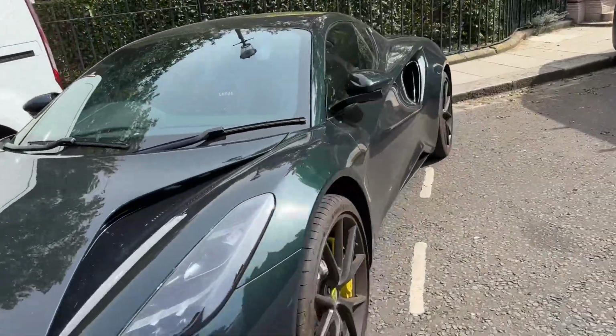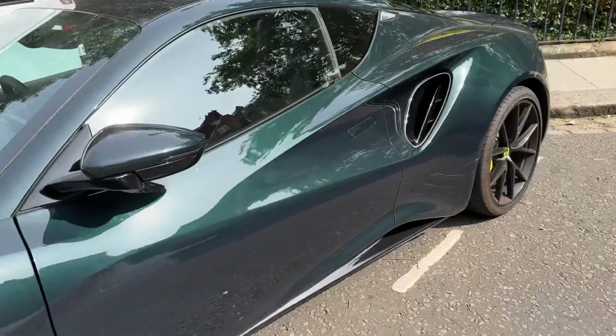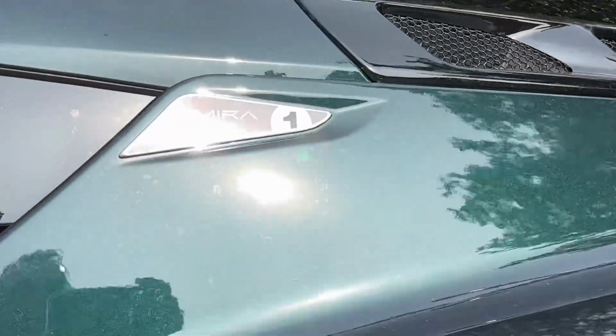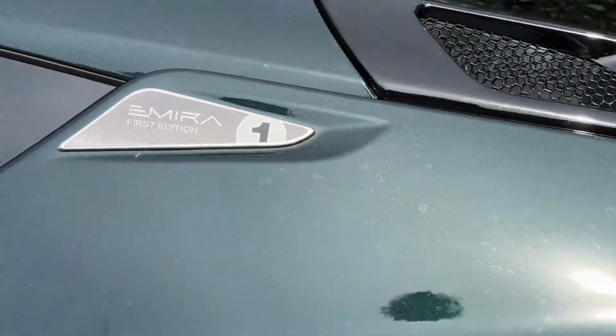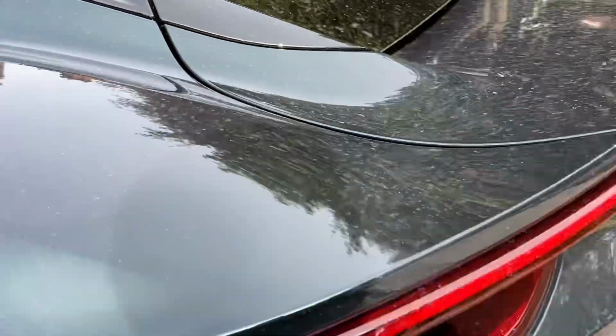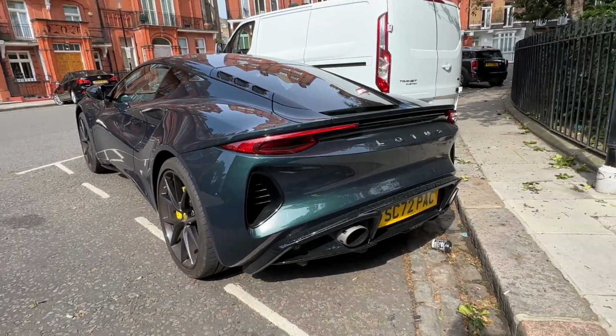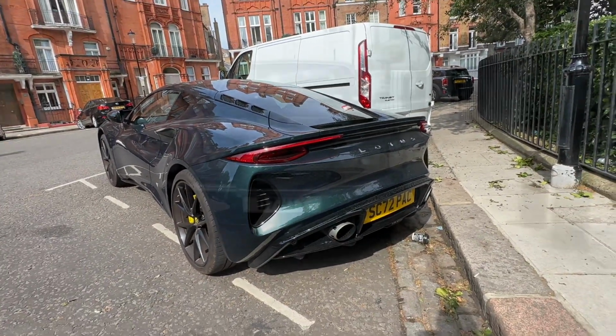Now this is lovely to see. It is Lotus's new Emira sports car. It's a V6, rear-engined, and look, this is a first edition in British Racing Green. How good does this look? A very worthy successor to the Esprit and Evora.